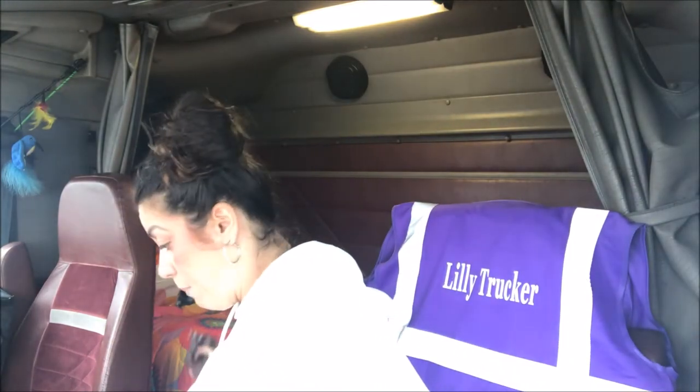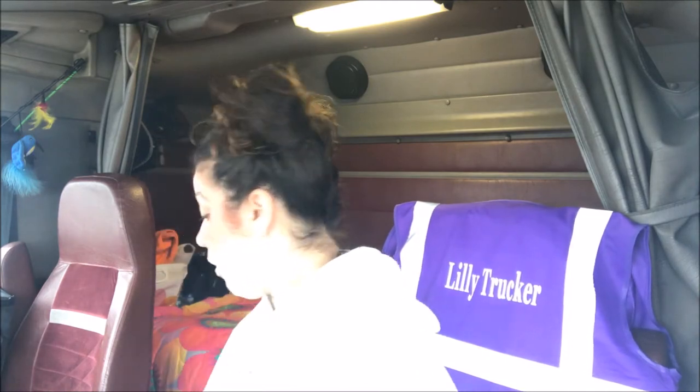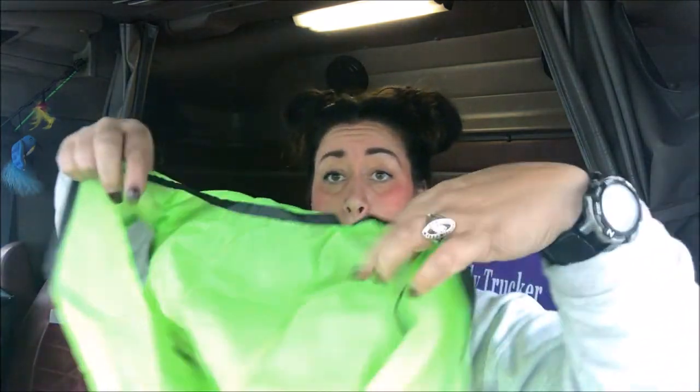So that is our T-Rex puppets. Next we have, are you guys ready for this? Because you all should have one of these. This is the reflective little baby booby top vest.